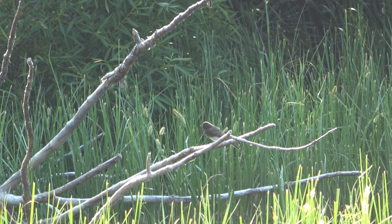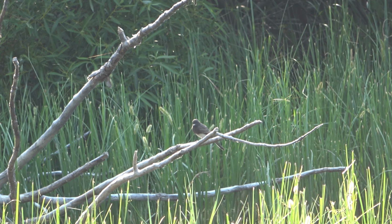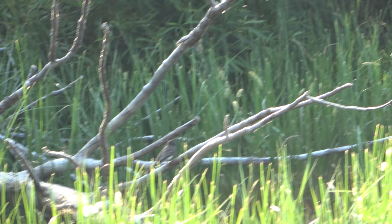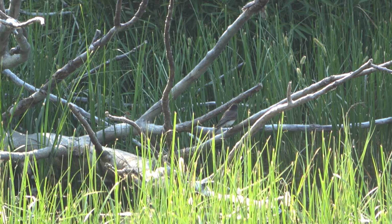Black phoebes sit upright on low perches near water and make short flights to catch insects, just as you can see it doing here, near water, and there's a lot of mosquitoes around it. They bump their tails up and down insistently when perched. They nest in mud cups, anchored in protected nooks, or often under a bridge or the eaves of a building. They often keep a string of sharp chip calls.